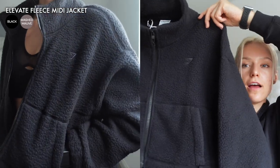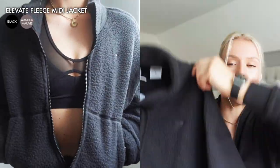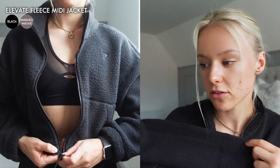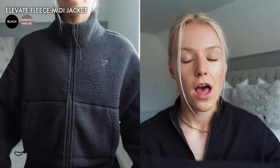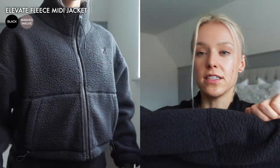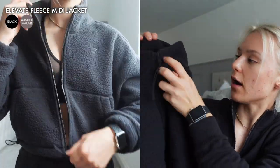Can we just appreciate this jacket? I just thought, what a cute way to finish off an outfit, even just generally going shopping and having an all black outfit. I thought, oh, I need a little bit of a fleece. This is it, this is it. And it fully comes down.